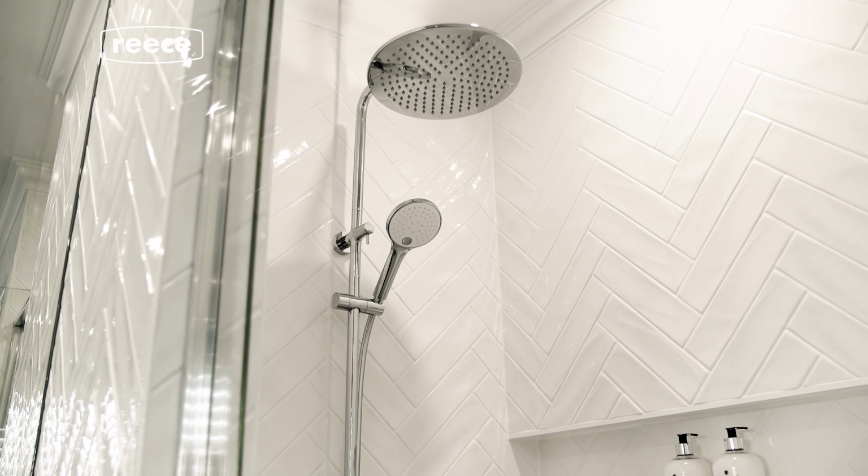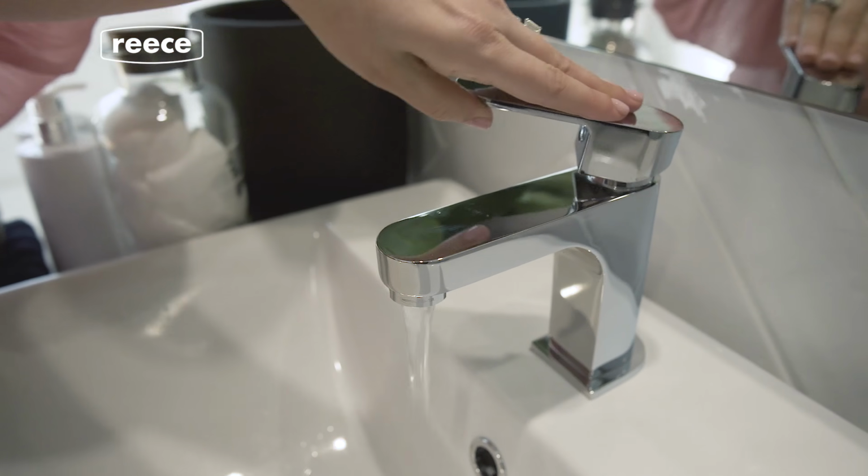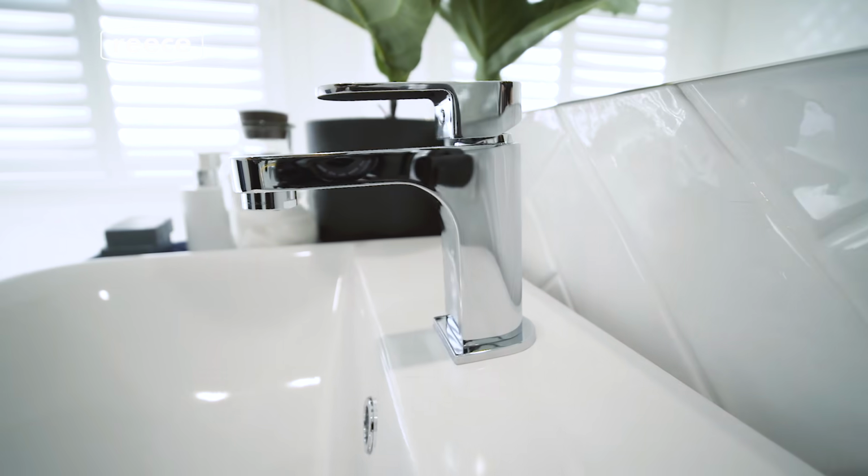And here I am in the shower of all places. Part of the GJ Gardner ensuite is this amazing and luxurious twin shower. Know that when buying a house with GJ Gardner Homes that they're using top quality Reese products in their bathroom.